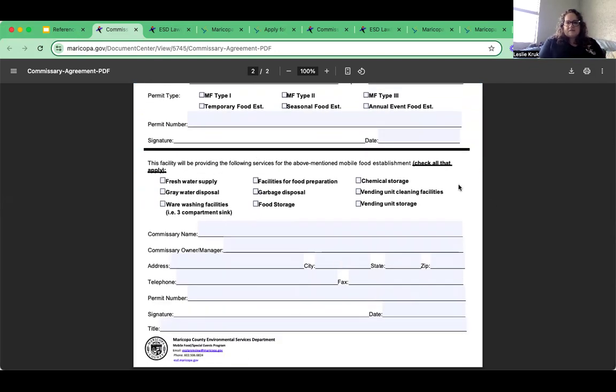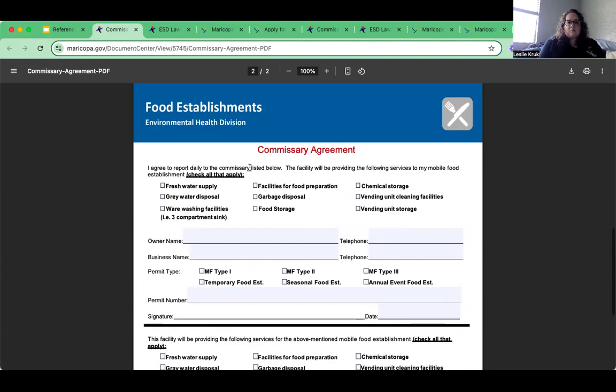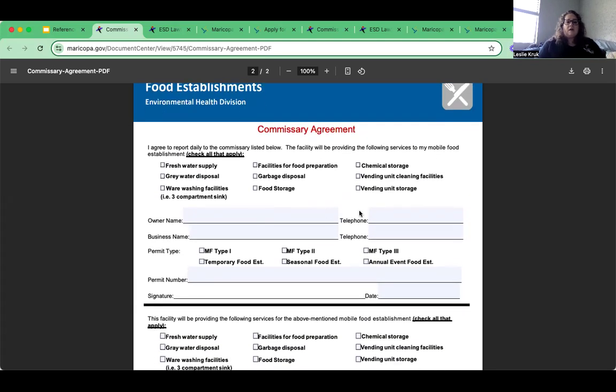The lower half of this document is filled out by the commissary owner or the commissary manager. So like I mentioned, this will be provided to you. Then you would just copy over the check boxes onto the top portion. You're going to put your owner name, your phone number, the business name, and you won't necessarily have this permit type or permit number yet, so that'll be filled in at a later time.